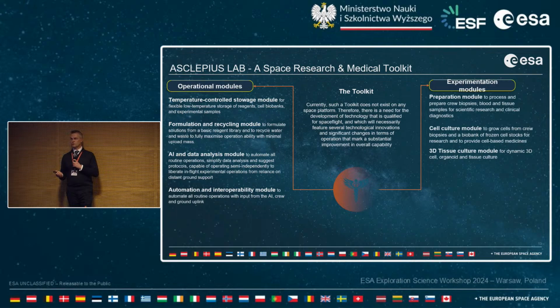We also have experimentation modules. So preparation module, which you can think of as our clinical science facility, how it's going to take samples from crew, process them for further analysis, either cell culture or direct imaging and analytical and molecular analysis. Cell culture, so how we can proliferate, expand, and do cell culture experiments almost as a liquid handling platform on the ISS or on whatever vehicle this goes onto. And since most advances in cell culture and understanding life sciences are now happening through organoids, 3D tissue culture, and organs on chips, it's essential that we have the capability for doing 3D cell cultures as well.